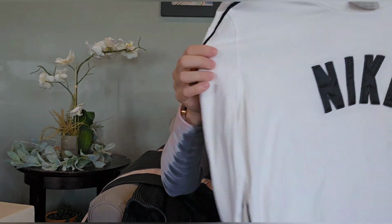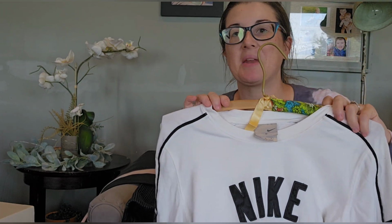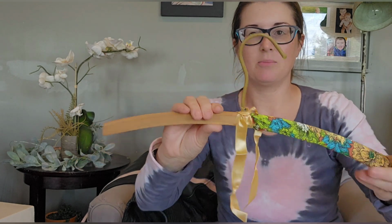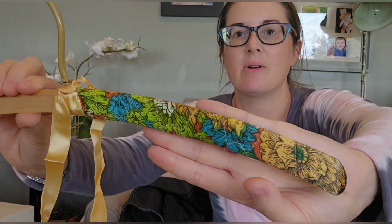So I can't remember if shirts were $1.50 maybe. Some of these yard sales had amazing prices. If I wanted to, I could even sell the hanger because it is actually vintage and nice. It's got a little satin ribbon wrapped around it, but I'll most likely keep it.